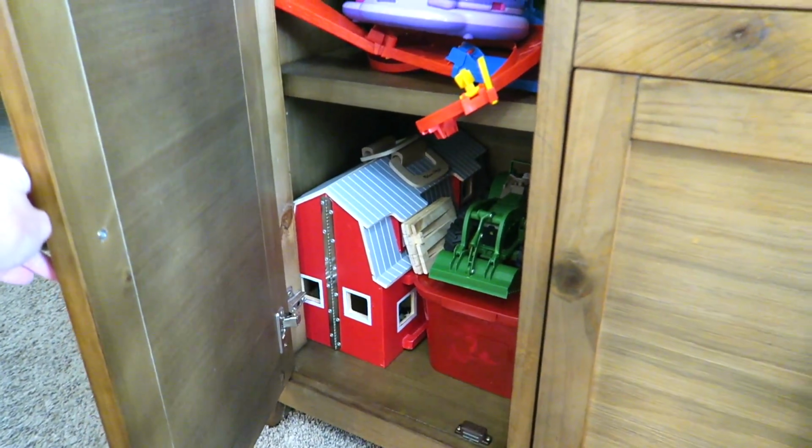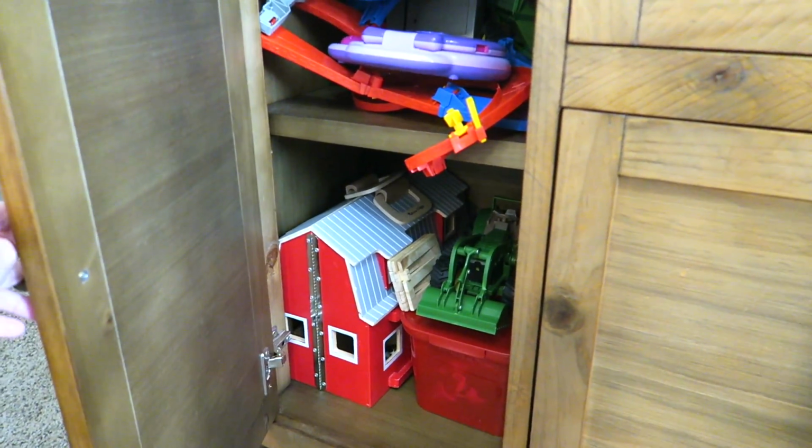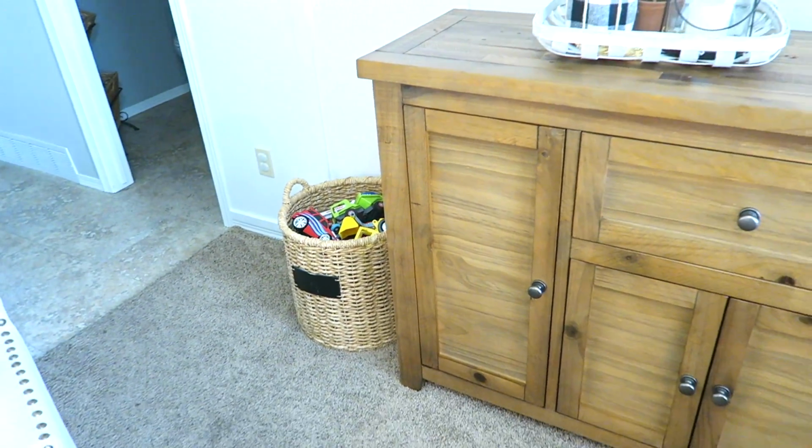I love it. So this was from, did I say it was from Wayfair? Or Joss and Main, which are basically the same thing. So all of their toys are in there, and then they also have all of their cars and trucks and things like that in little baskets.